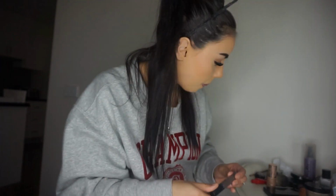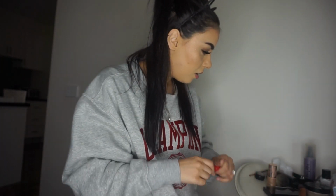Then I will go in to my brows now that they've sat there for a bit. I'll go in with the brow set by MAC. It has gone a weird color, but it's literally clear. I just use it so much, so they stay in place. I don't like to put too much, so I'll use just that one dip. Then I'll go in with a little bit of purple because my lips are so dry.